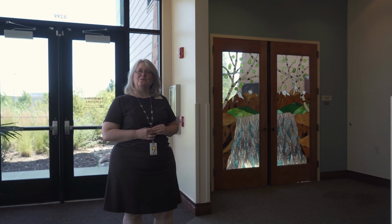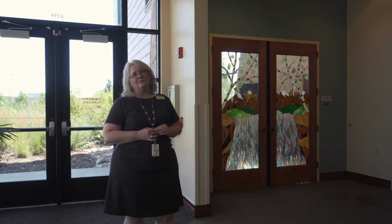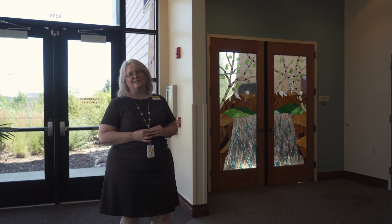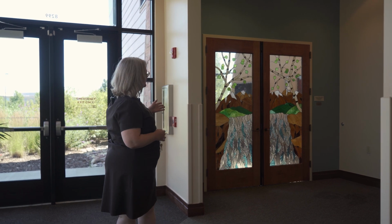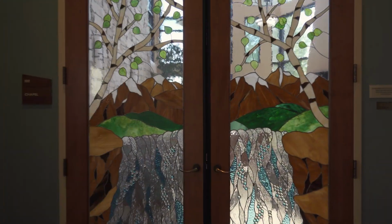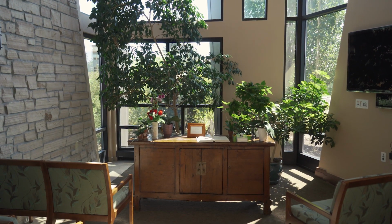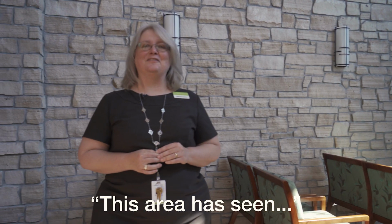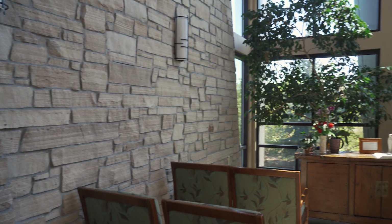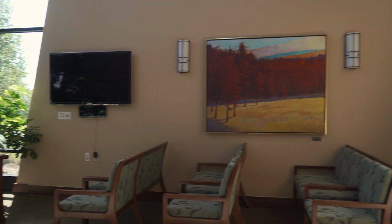At the Inpatient Care Center, we're also blessed to have our own chapel, a place for solitude, prayer, meditation, contemplation. And so we have this wonderful doors that open up into our chapel. This area has seen graduations, marriages, as well as memorial services. So we are so pleased to have this tranquil space for everyone to come and visit.